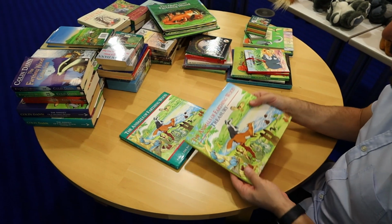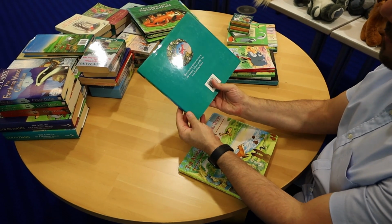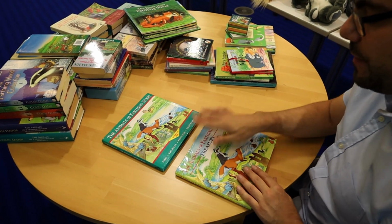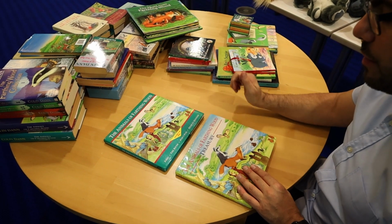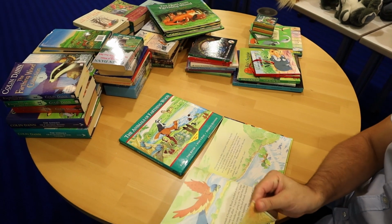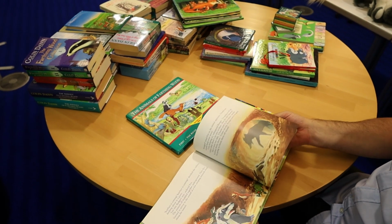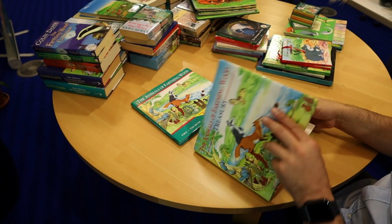Here are 2 hardback treasuries of the Animals of Farthing Wood, just different kinds of covers. And they feature the 4 stories: Fire, The River, Fox's Foe, and Deer in Danger. So again, very nice graphics. These are for more the younger readers.